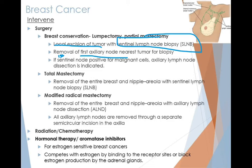So sentinel node biopsy is less invasive and less complications.